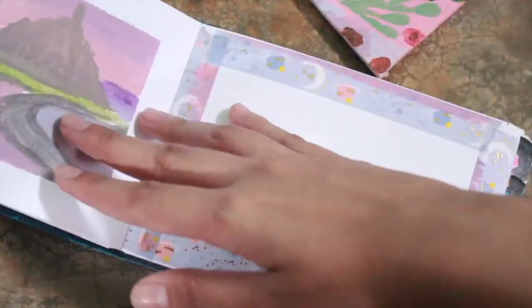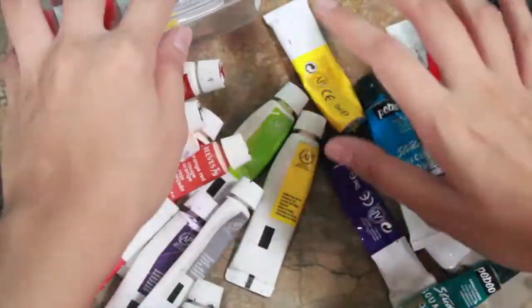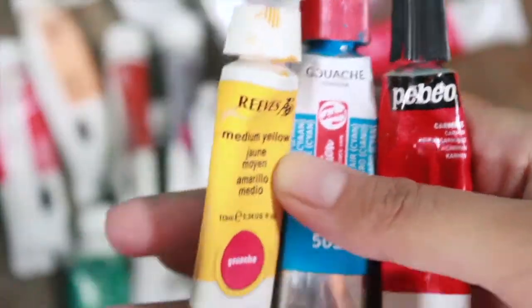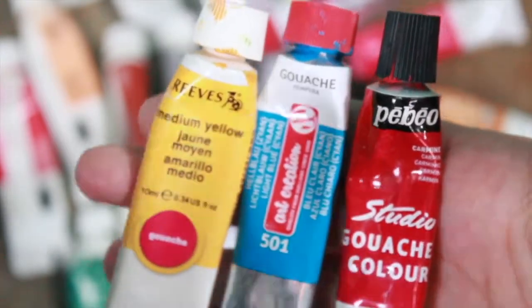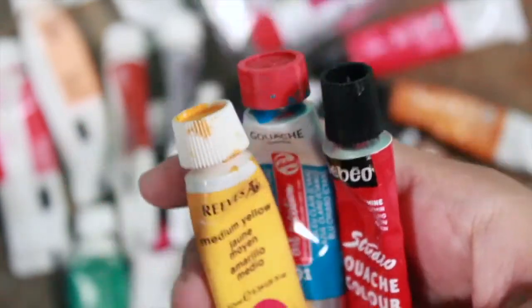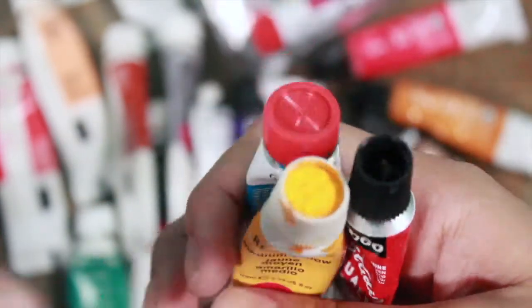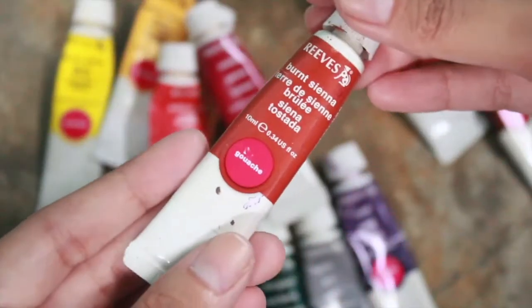So let's get started. The first items that I'll be sharing with you are my paints. When I first started painting, I used watercolor pans, and as much as I like watercolors, I wasn't satisfied with its color payoff. I also had difficulty blending colors together. These issues led me to look for other painting options. Luckily, I discovered gouache paints after watching a video about old children's books.